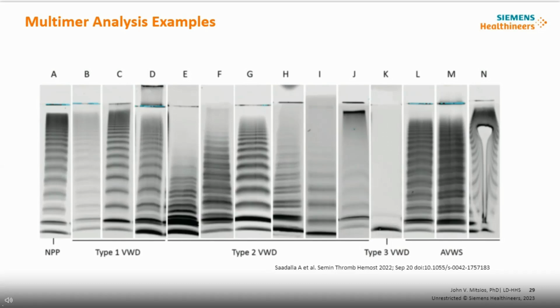And in column K, we have a type 3 von Willebrand disease, and L through N is really an acquired von Willebrand disease. Interestingly, if you look at column N, this is a patient who has multiple myeloma, and what you can essentially see is an absorption of the multimers, or even increased clearance by various monoclonal antibodies, giving this very difficult, smeary picture. So seeing how much information we can get from multimer analysis is quite impactful, especially when we're trying to diagnose very challenging cases.